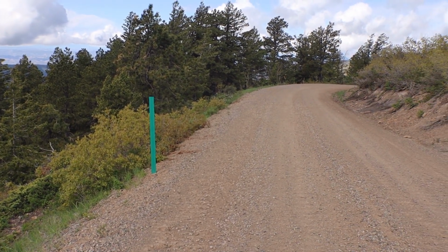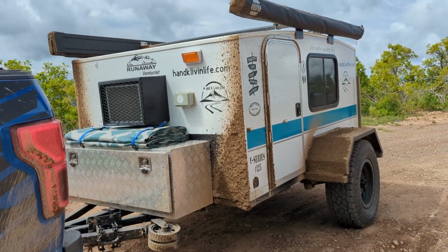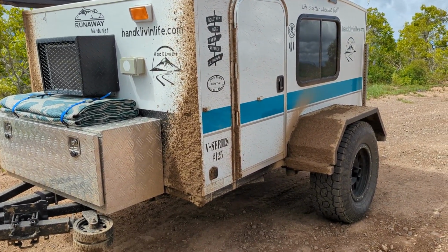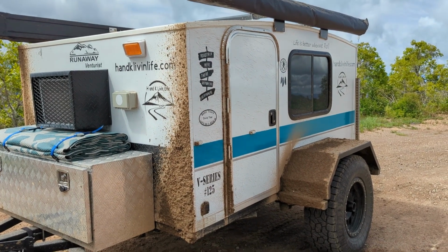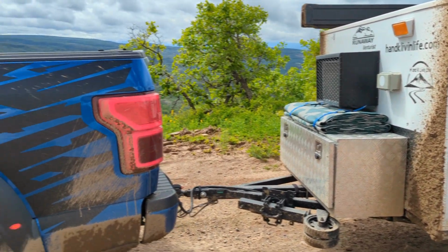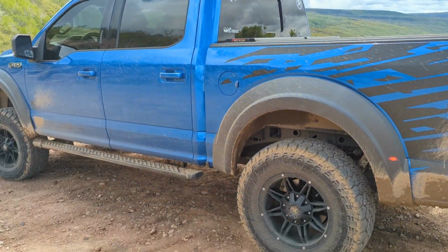Time to move onward. We stopped on the Rim Rocker to take a few pictures, and this is what I got. Oh, she's so dirty. Oh, lots of cleaning. A whole lot of cleaning.